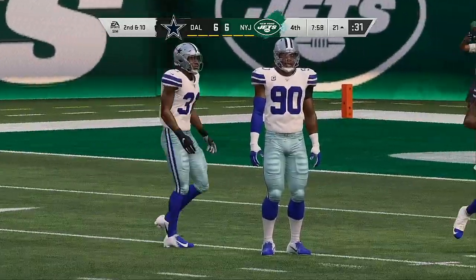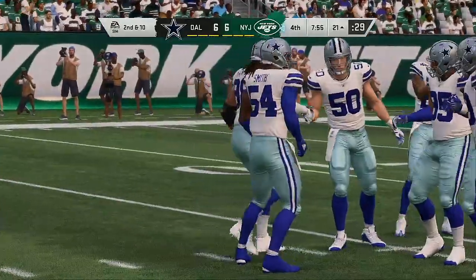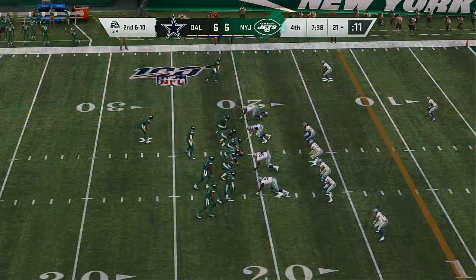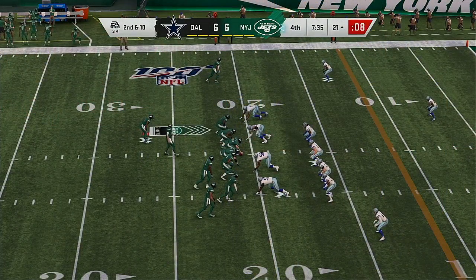Absolutely love the effort there. The ability to flow from his inside spot and stop that one at the line of scrimmage. Nice linebacker play. Officially nothing on that last run. They'll try again, second and 10.